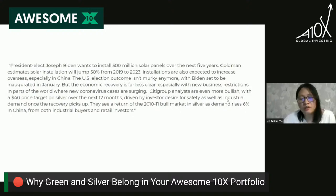So the economic recovery is far less clear with new coronavirus surging. Nonetheless, Citigroup analysts are projecting a $40 price target over the next 12 months, driven by the investors' desire for safety, as well as the industrial demand once the recovery picks up. They actually see a return of the 2010 to 11 bull market in silver, as demand is continuing to rise amidst, in China, 6%, from both industrial buyers and retail investors. You can argue that demand can happen. You have a demand-supply shortage if two things happen: retail investors hoard, and industrial buyers who need it the most need to have it. So they have to put it in their inventories.